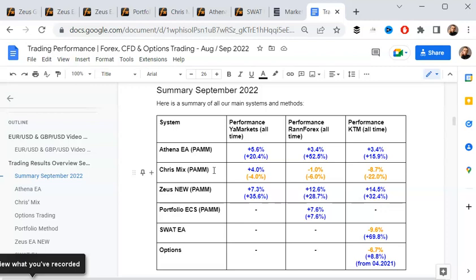So it's struggling, certainly with KTM, who have been trading for a while. It's down 22%, and we cannot snap that losing streak yet. But we keep working on it. We keep looking at the best mix of EAs. And that's also the main difference with Athena EA and Zeus New: they are just single EAs trading their method, whereas Chris Mix takes different types of EAs and mixes them, uses a little bit less risk, so that we of course don't trade too much at the same time.